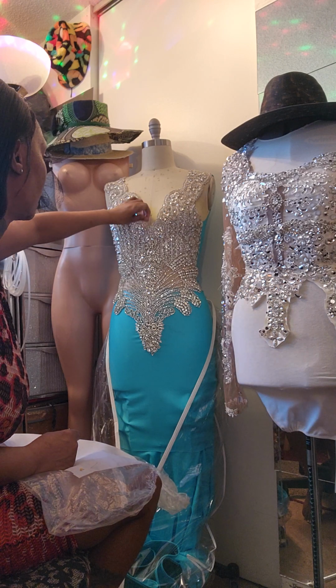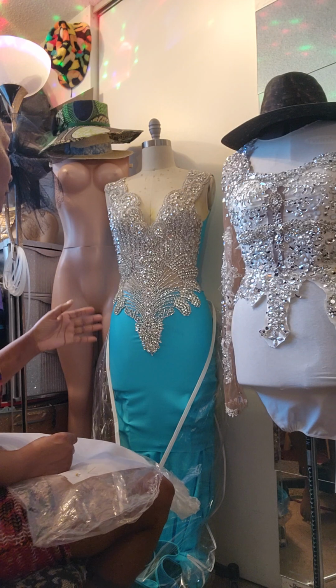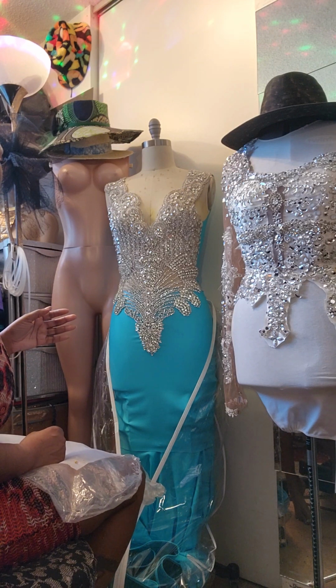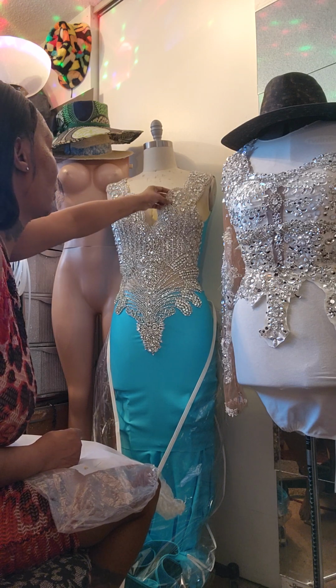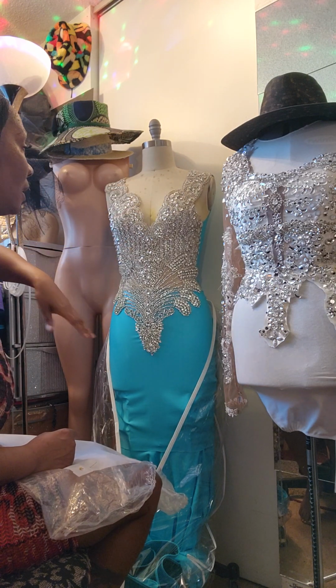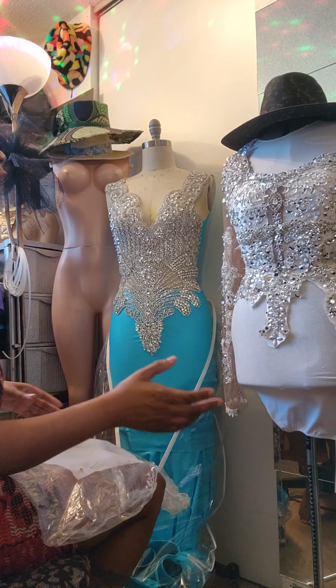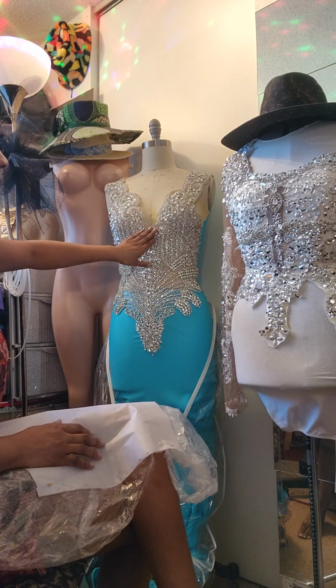Good morning, guys. I wanted to do a little troubleshooting with you when you're making these type of dresses. A lot of times when prom season comes, everybody will start getting prepared. They'll see these beautiful dresses and say, okay, we want to make these for our daughter, and then they'll send you a picture of the mannequin wearing it.